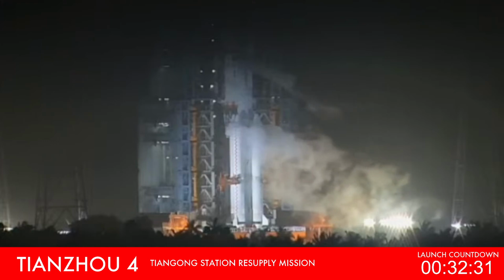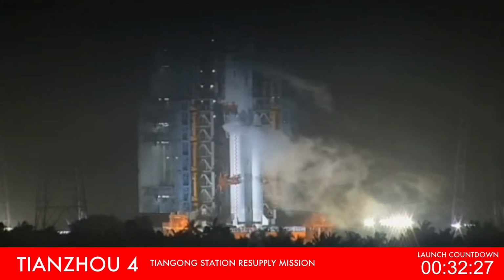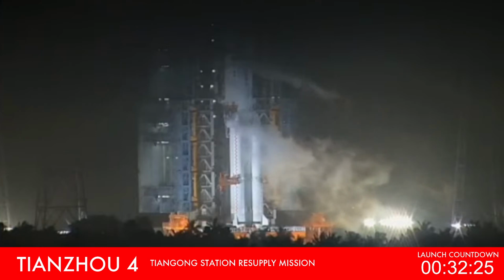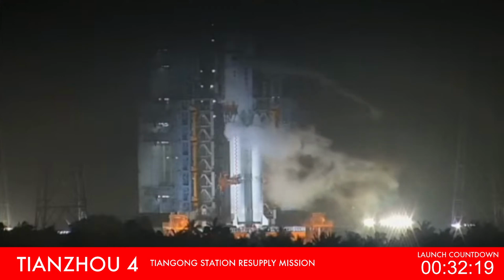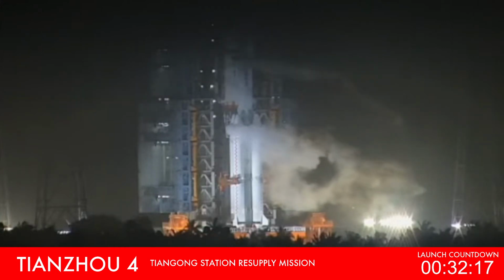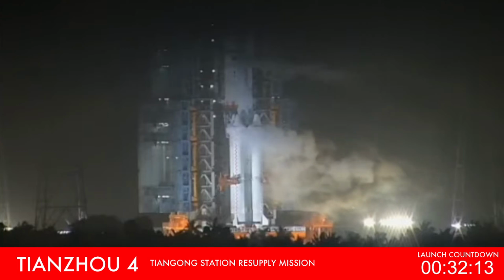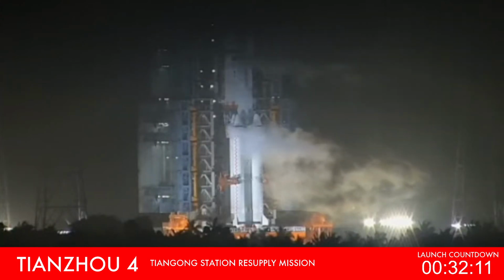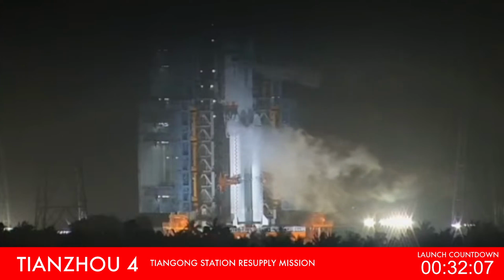On your screen now, you're looking at a live view of Launch Complex 201 at the Wenchang Satellite Launch Center in Hainan Island in China, and you're looking at a Long March 7. We just saw that top door kind of open. The Long March 7 gets fully enclosed and has been getting fueled for the last few hours. Fueling now complete, and they are ready for launch.